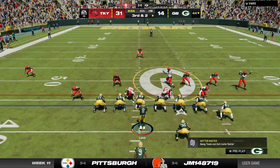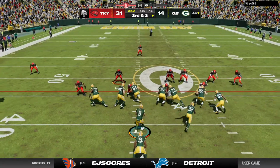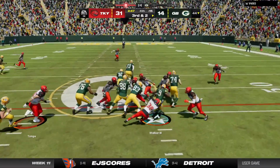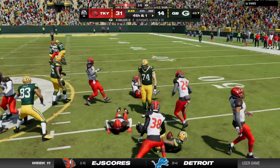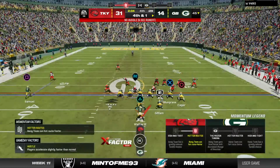The Packers on 3rd down. They've had their troubles, just 1 for 6. This time they face a 3rd and 2. They'll try for the first with Walker. Like, literally, you got so many people right there. 2, but only got 1. 4th down.